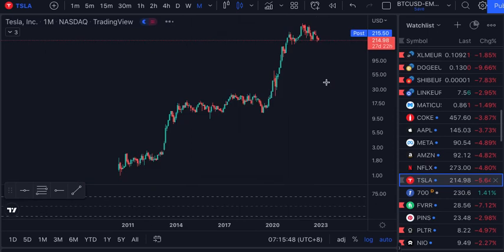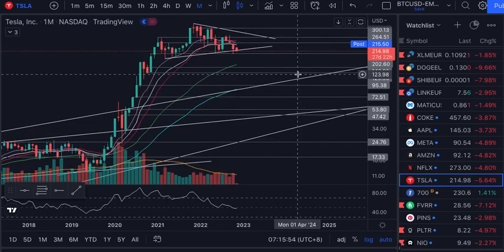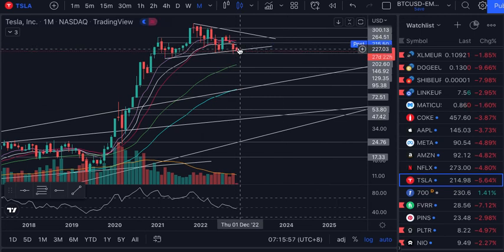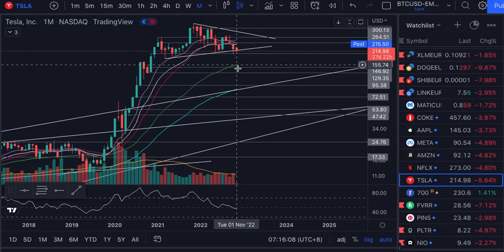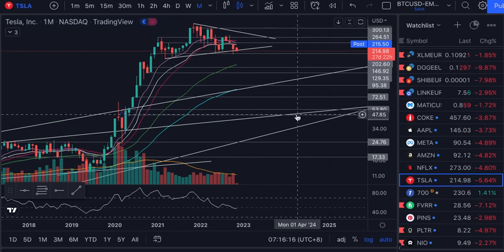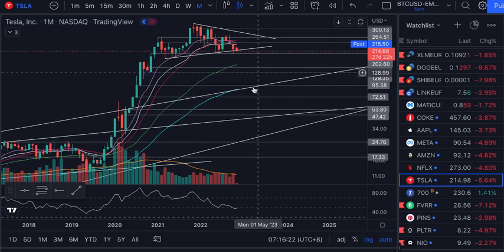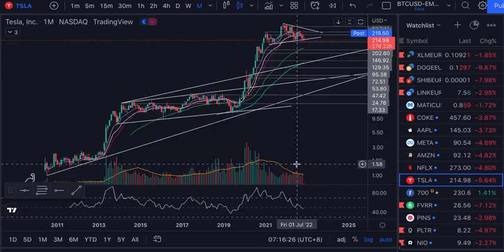Tesla, not looking good. The triangle, we closed above, so let's see if we still manage to close the monthly during these months above, so we can come here or even here back to the triangle. But if the stock market keeps coming down, this is the next area here, and then we have this one, I think a bigger one, and if we lose that one, we have this one and this one. But I think this or this should hold for a while. Let's see. And the RSI pointing down.